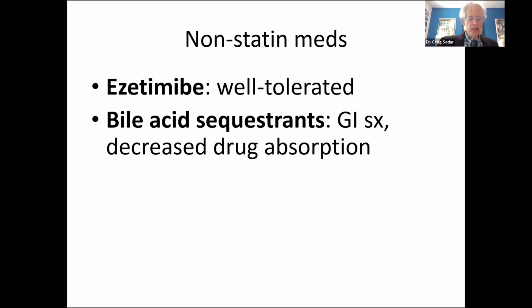There are bile acid sequestrants that have been around even longer, in the pre-statin era. They can cause GI symptoms, some abdominal bloating, constipation. You have to be aware of concurrent medications such as warfarin or L-thyroxine in terms of timing the bile acid sequestrants with that. But they work, and there's some very old data that show that they lower the risk of coronary artery disease, and they're very inexpensive.